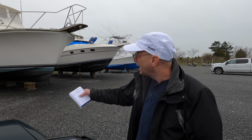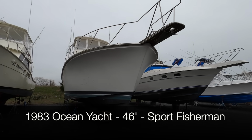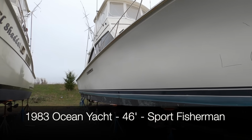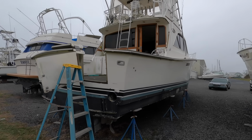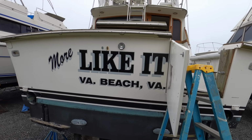The first one we're going to look at is a 1983 Ocean Yacht, 46 foot long, 15 foot beam. That's the width of the boat in the back. Bidding's right now at $1,250. Now look, I don't know a lot about boats. This one makes me think it's a sport fisherman, and it is called More Like It out of Virginia Beach.